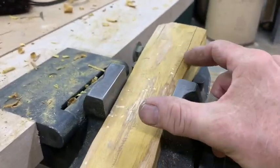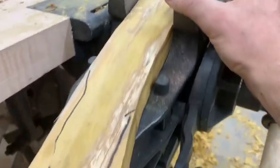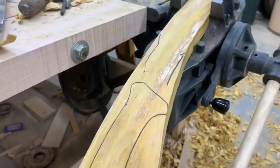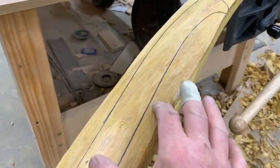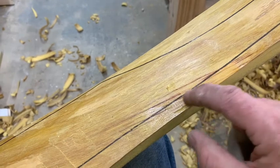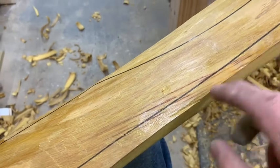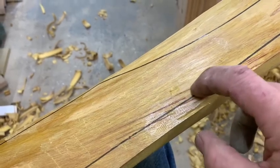But there's some big checking on the end here, which I was hoping to use as the butt end. But this is a really enormous check. And there's one up here too. So I just conceded that I wasn't going to get what I wanted. However, I may alter this pattern a little bit. I may bring this down a little bit, but I wanted to stay out of these little fissures right here. They're not bad, and I'm eliminating most of them. These will come off, and probably this will get shaped up into this area.